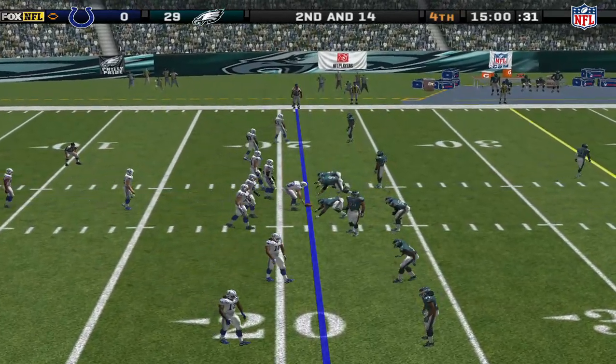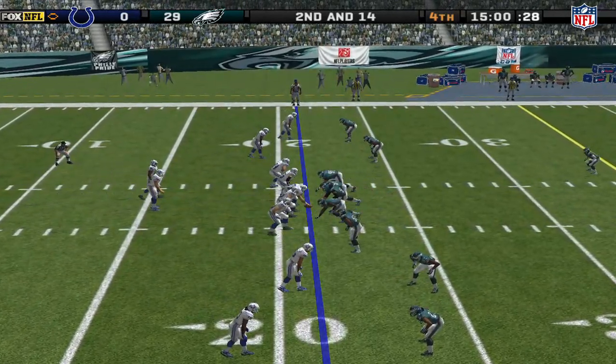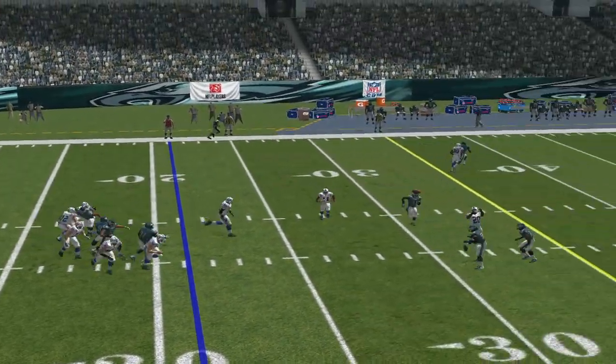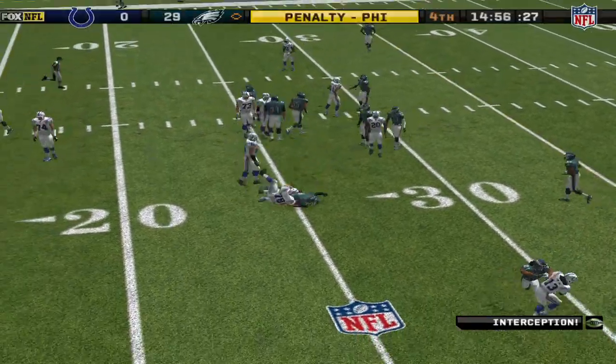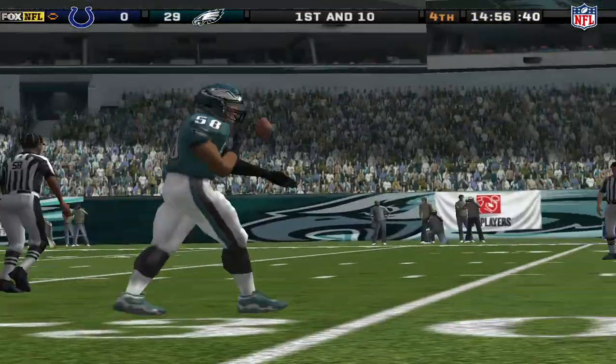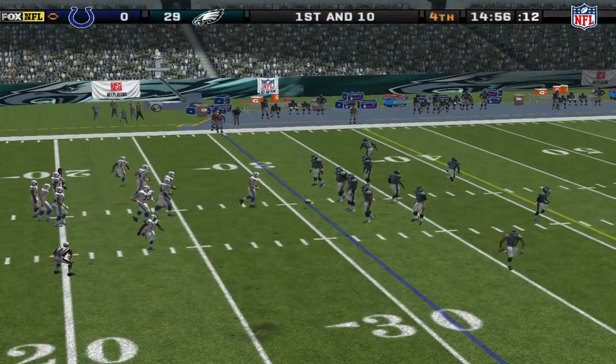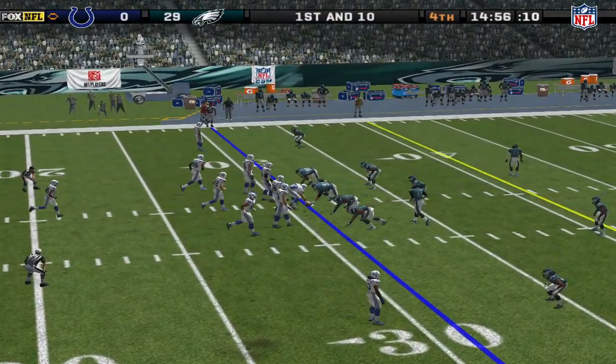2nd and long. The Eagles come out in a nickel package. Closing in, gets the pass off, and it's intercepted. And a flag on the play. This one, I think, is on the defense. The team with the most discipline is the team that doesn't commit stupid penalties, and they're the team that usually executes better.